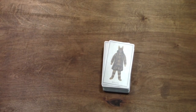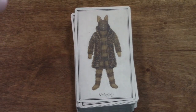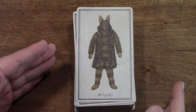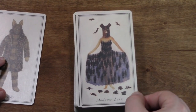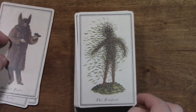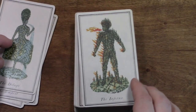So let's get a little up close and personal with this one, and we'll do our best to fight the glare. There are a series of cards that are part of the deck but not part of the traditional tarot structure. So there's this Orlovsky card, Madame Lulu, Dr. Falk, the Tempest, the Deluge, the Inferno.